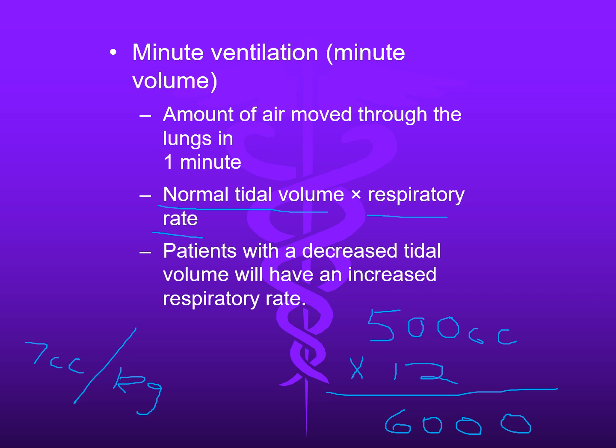Now, patients with a decreased tidal volume tend to have an increased respiratory rate. Again, it's trying to get this ideal amount of air for the patient. So when the patient can't take full breaths, the body compensates by increasing respiratory rate.